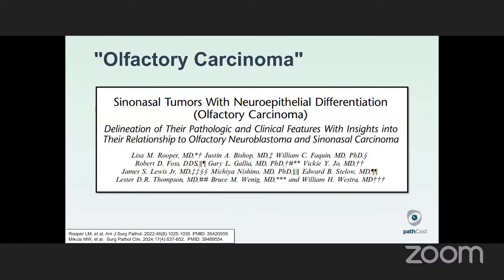And then the last thing I'll say is kind of something that's being sussed out a little bit just in the past few years, the so-called entity called olfactory carcinoma, where it kind of is in between high-grade neuroendocrine carcinoma and high-grade olfactory neuroblastoma. I'm not going to go into that a lot because the features are not that totally specific, but just to be aware of it. And these are some nice references for you if you want to read about it a little bit more and see what's being kind of thought of and proposed in the field.